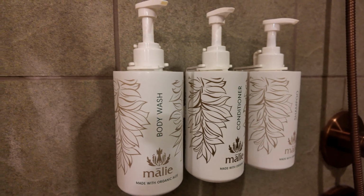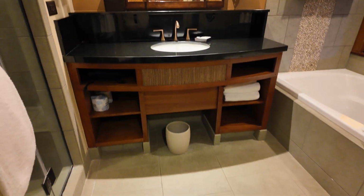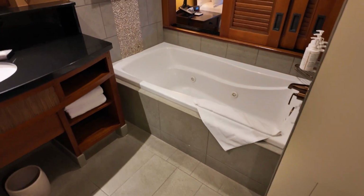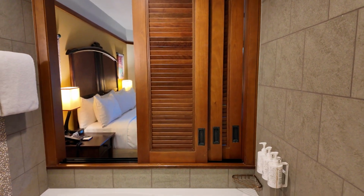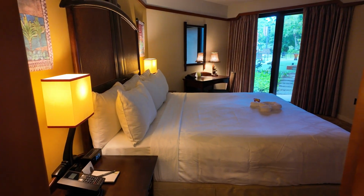Beautiful rock work on the inside of the shower and granite. And some Miley body wash, conditioner, and shampoo. Then there is another large mirror, another large vanity and sink, and some extra towels. And then here, this is a separate bathtub that also has the same kind of beautiful rock work that the shower has. But it also has this door that can actually be opened or closed, so you can decide whether or not you want to see out into that king size bedroom.